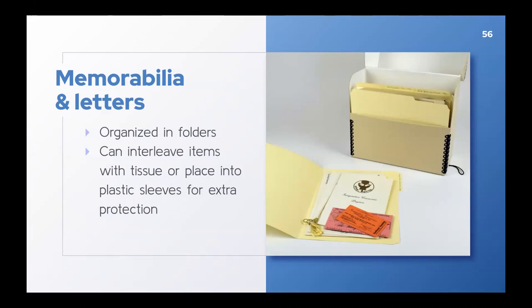I have a mantra I like to say: any archival storage is better than none. So you don't need specific enclosures for every single thing you're storing. It's certainly fine to put a bunch of things into one folder or one box, and that's a great level of storage.